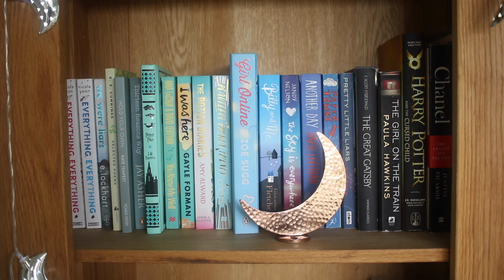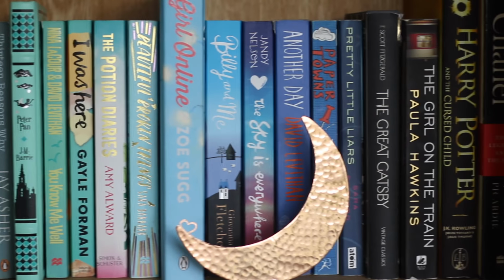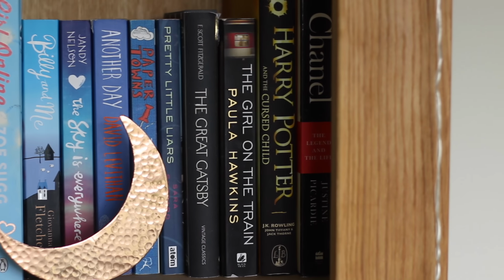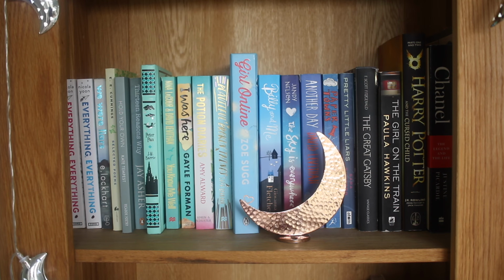So I've got my books in coloured order because I like them like that. I think it looks really cool. Also I do know I've got two copies of Everything, Everything. That is because I got bought one and I already had one, so I've ended up with two copies.